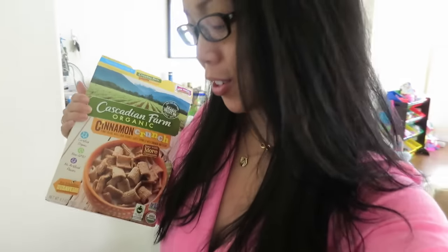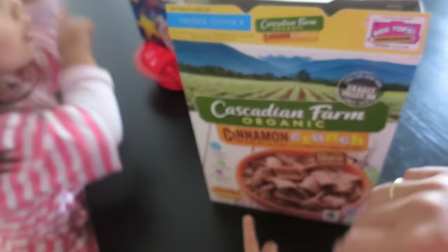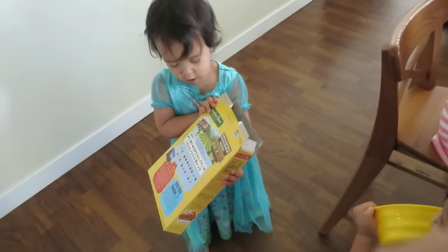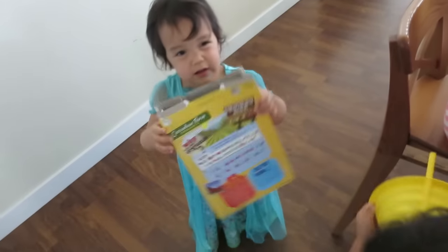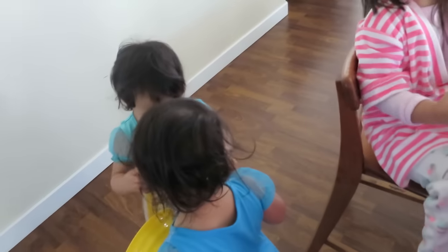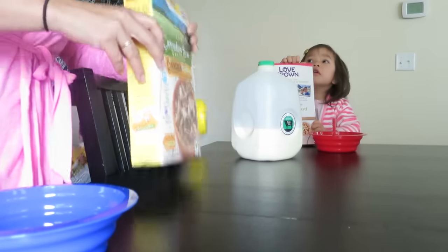Good morning! So we have a variety of cereal that the girls can choose from. Cinnamon Toast Crunch. Turn it around. Yeah, she calls it the orange cereal because it has little orange Fruit Loops. Auntie Mel, which one do you want? Can I mix them?